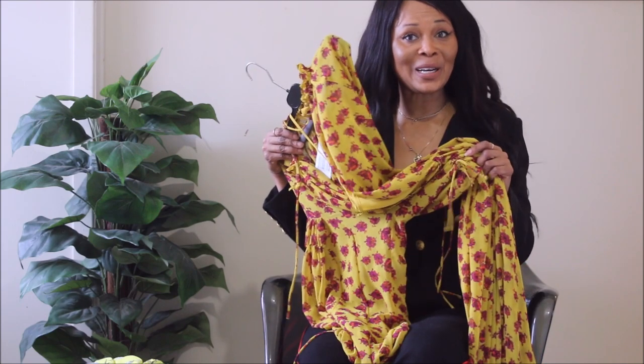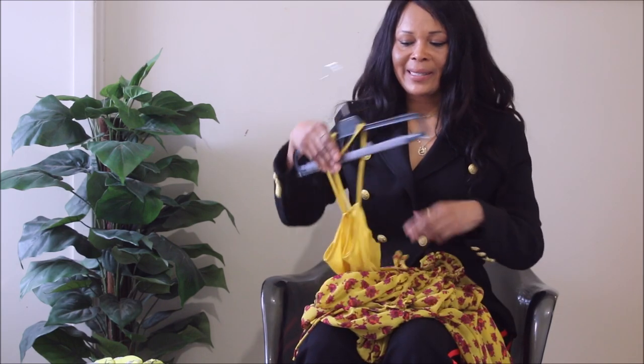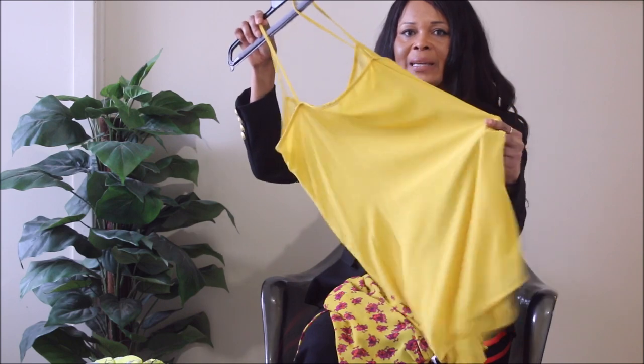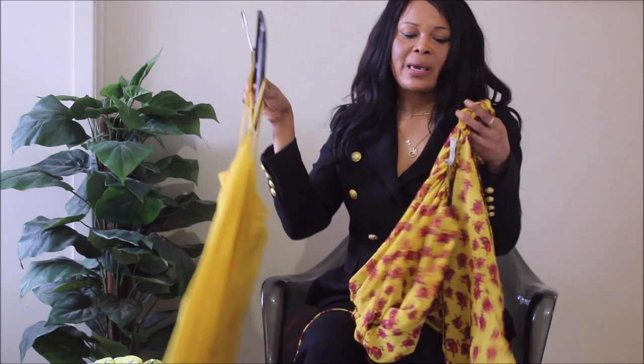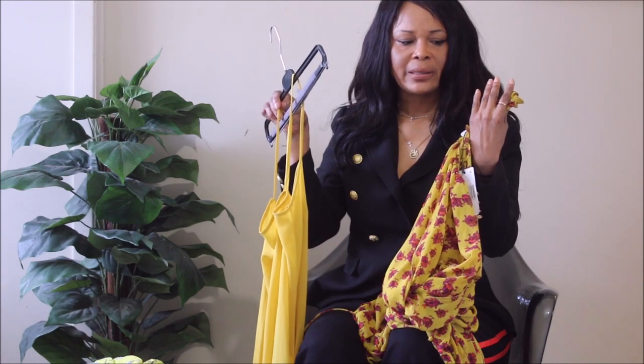Really love this dress. Absolutely stunning. What else can I say? Oh, yes. And of course, it comes with a slip inside. And this is a medium or a size 8.